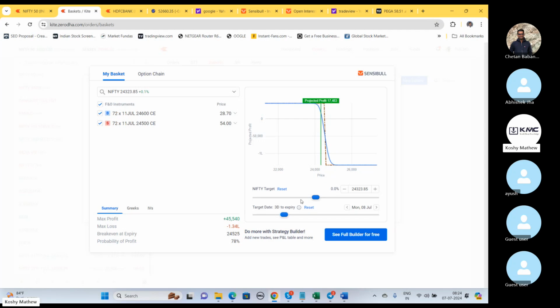See, look at here. This here मैं करूंगा ऐसे. 24,520 and Thursday is the expiry, right? I'll move to Thursday because Nifty expiry Thursday होता है. देखो पूरा मेरे को पैसे मिल जाएगा. I'll not be making loss. Right. तो break even is 24,525. That's how you have to use this tool.